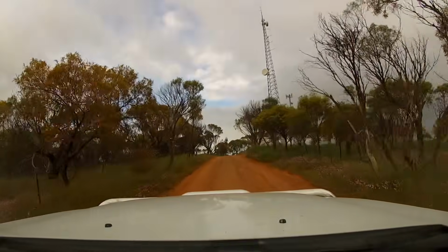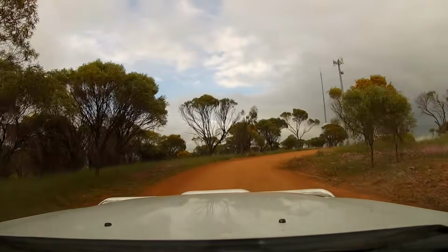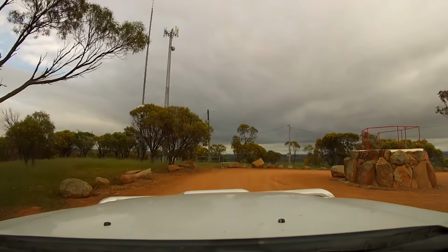On the other side of town, there's a lookout, so you can drive over there. We took the cars up there. It was quite easy. You'll get a two-wheel drive up there without any issue, unless it was really wet and raining, when it'd be a little bit slippery.